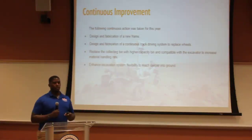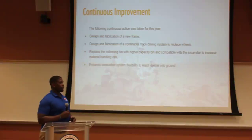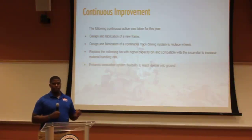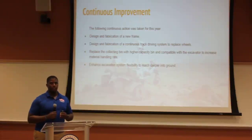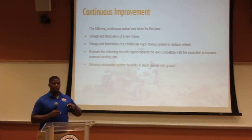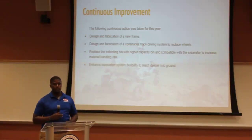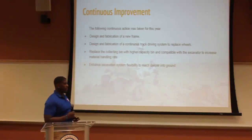So this year we came up with our continuous improvement. We wanted to redesign a little bit of the robot and make improvements there. We designed a new frame which made the robot a lot lighter and easier to access for the circuits, and better for maneuverability on the course. We used a track driving system rather than wheels, which helped us with traction over the bumps or the divots, and helped us maneuver easily around the holes or the rocks that we placed on the competition course.